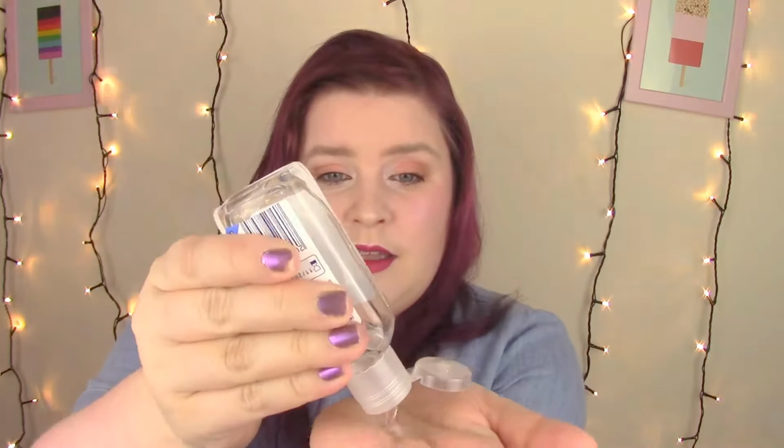But there was one thing from Lidl that I feel like I have to mention because I love it. It's this Cien hand gel. So it's a hand sanitizer and I love this stuff. It's not sticky. It was like 70p and it just smells like mint. It smells minty and I think that's why I like it so much. But it's not sticky and it's really nice.